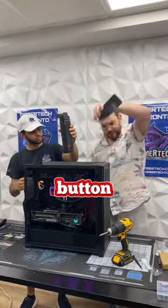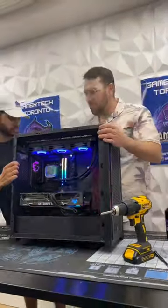And just like that, with the click of a button, we can finally witness the power, speed, and stability of this monster gaming PC.